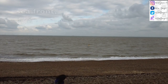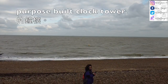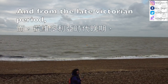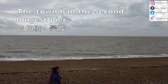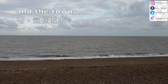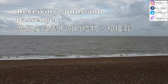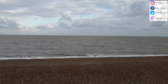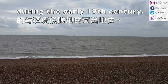Herne Bay's seafront is home to the world's first freestanding purpose-built clock tower, which was built in 1847. And from the late Victorian period until 1978, the town had the second longest pier in the United Kingdom. The town began as a small shipping community, receiving goods and passengers from London en route to Canterbury and Dover. The town rose to prominence as a seaside resort during the early 19th century.